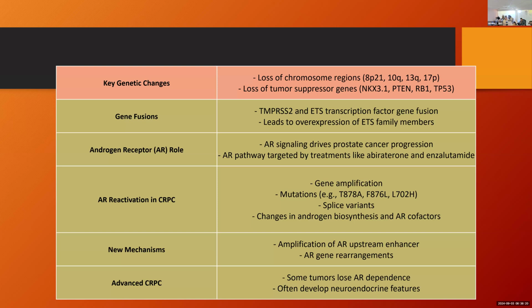Then the most common is the androgen receptor role, because we know that prostate cancer is driven by androgens. So there could be reactivation in CRPC, which is due to gene amplification, mutations, splice variants, or changes in androgen biosynthesis, or other associated cofactors. The new mechanisms that are coming to be known are amplification of the AR upstream enhancer or AR gene rearrangement. And in advanced CRPCs, the tumors lose their AR dependence and develop neuroendocrine features.